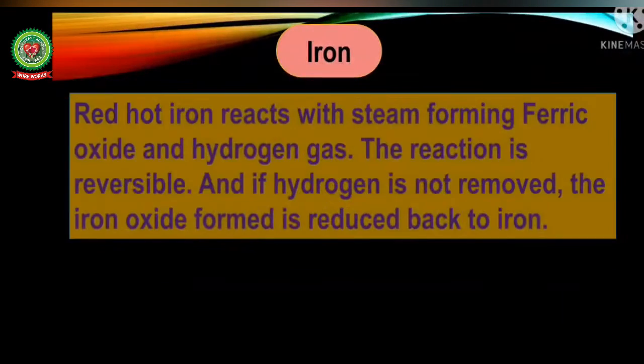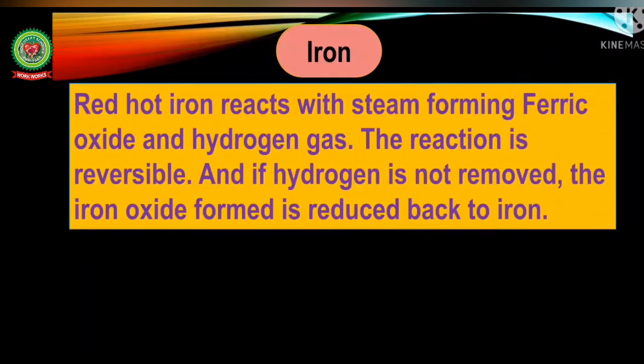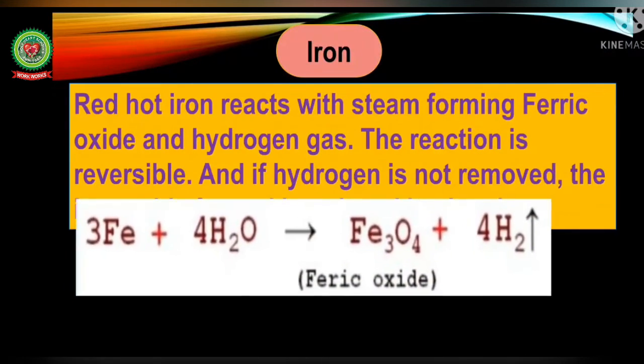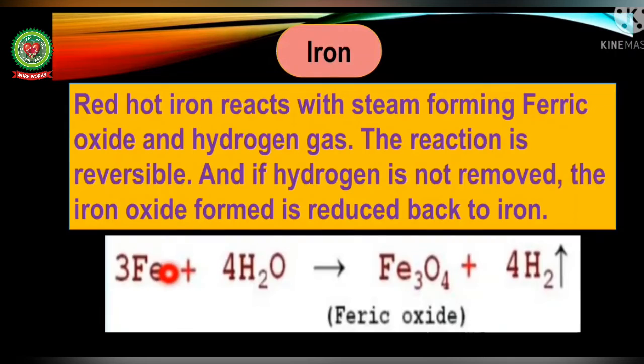Iron. Red hot iron reacts with steam, forming ferric oxide and hydrogen gas. The reaction is reversible, and if hydrogen is not removed, the iron oxide formed is reduced back to iron. Here, in this reaction, iron reacts with steam to form ferric oxide and hydrogen gas.